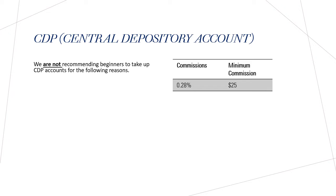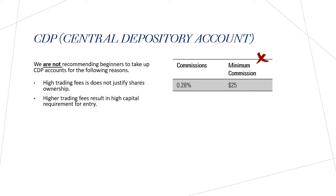When opening a brokerage account in Singapore, you'll be prompted to open a brokerage account linked to CDP, the Central Depository Account. A CDP account means that you have full ownership of the shares you buy. Nimbus Capital does not recommend taking up the CDP account for beginners as it comes with high brokerage commission fees. The commission fee is 0.28% or $25, whichever is higher. This high commission fee does not justify share ownership as it results in high capital requirement for entry.